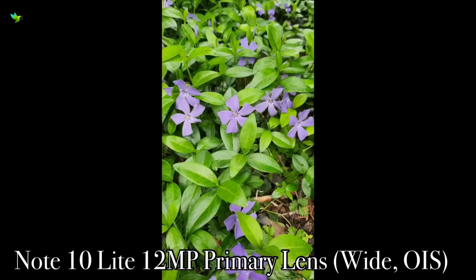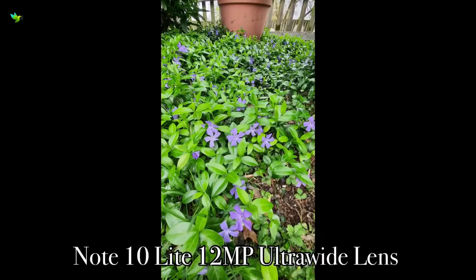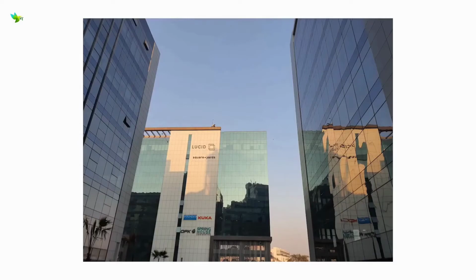The wide-angle camera delivers the same color tone as the primary camera, which is a good thing. However, you will notice distortion at the edges of the wide-angle photos. These shots were also low on details.